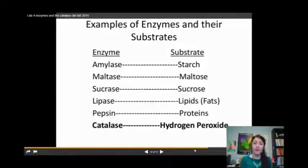We've got lipids broken down by lipase, proteins broken down by pepsin, and those are kind of interesting because if you think about things like meat tenderizer, if you pour the powdery meat tenderizer on your meat, it makes it softer because it's basically beginning the process of digestion for you. And that meat tenderizer, I believe, is made out of an enzyme called bromelain. It comes from pineapples, so who would have thought pineapples help you to begin digestion of your red meats.